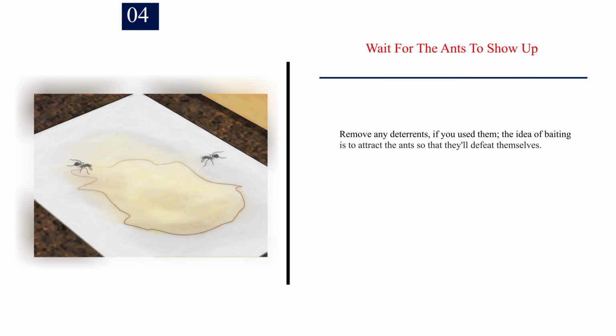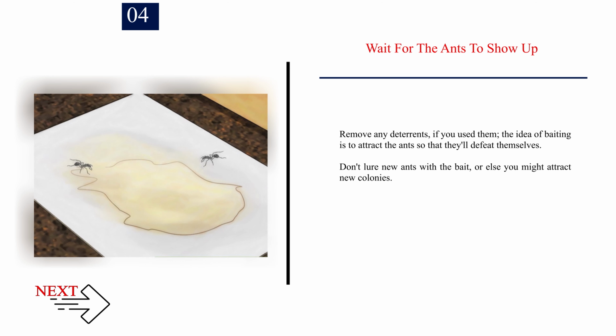Number 4. Wait for the ants to show up. Remove any deterrents, if you used them. The idea of baiting is to attract the ants so that they'll defeat themselves. Don't lure new ants with the bait, or else you might attract new colonies.